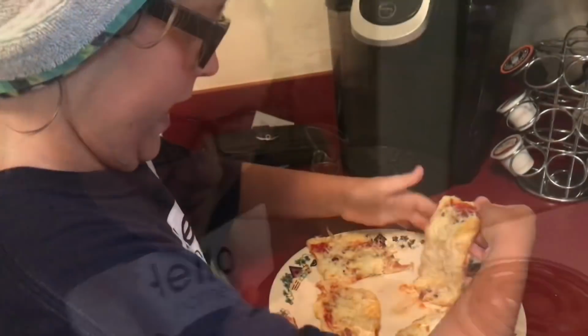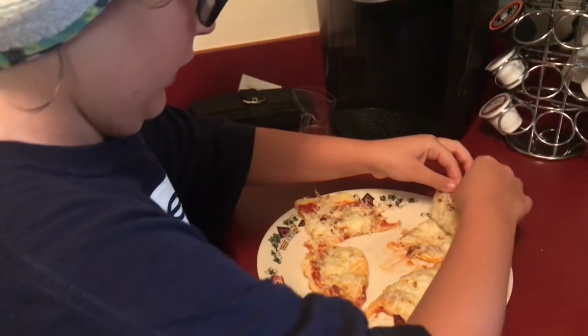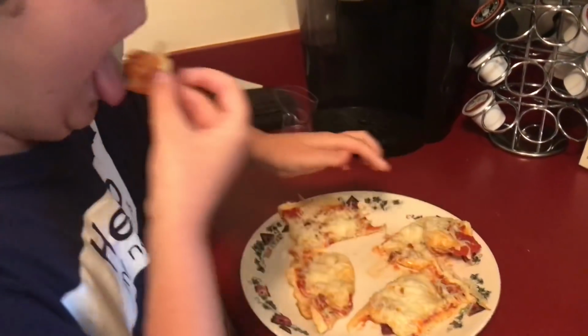You just got out of the shower. You ready for this pizza? Your first gluten-free pizza? Take a bite of the crust and tell me yes or no. It tastes like a real crust. It tastes like a regular crust? Yep, it's good, ain't it? I want to try.